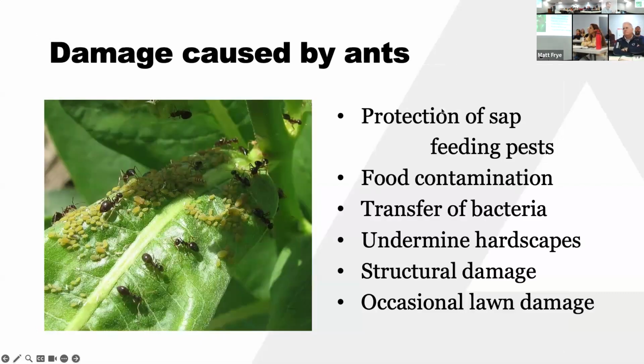In the case of carpenter ants, they're usually just furthering structural damage. They get in where there's already water damage or termite damage. We'll talk about that. And then occasional lawn damage. I think the harvester ants, which we don't have in the East, are largely responsible for lawn damage because they like to clear an area around their colony entrance.